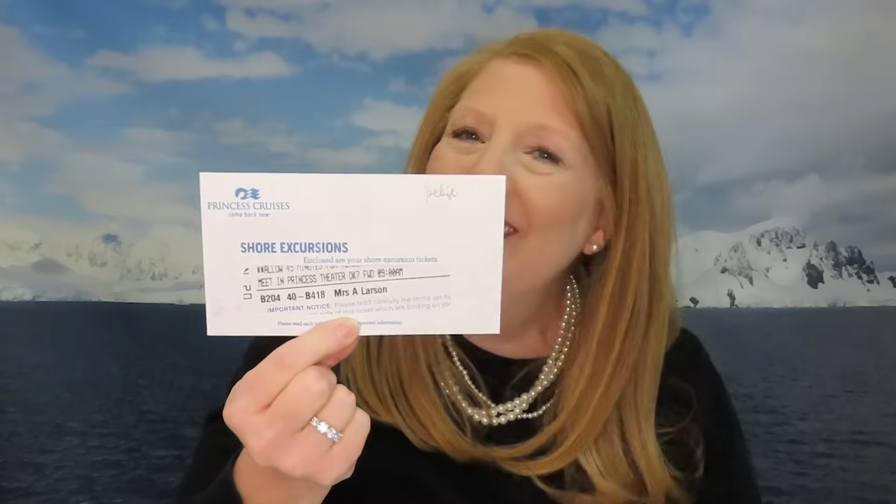They'll see your ticket. Everything is good. So far, Princess is still printing out their tickets. So when you get on board the ship, either right when you get on, it will already be on the desk in your cabin, or they will show up later in the day. You will get an envelope, and it will have tickets in it.